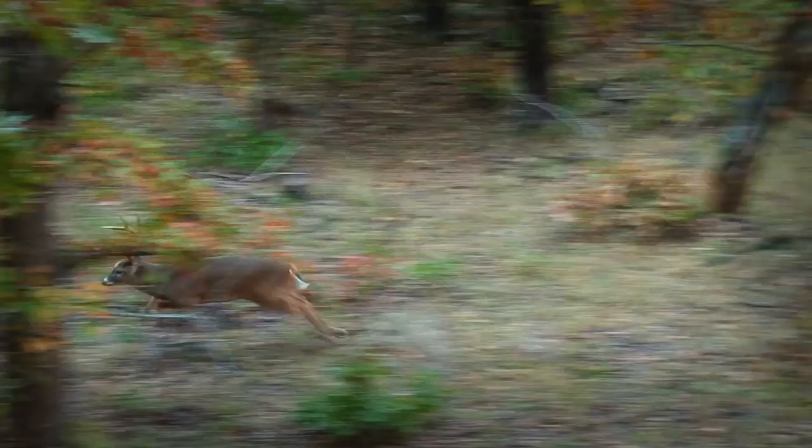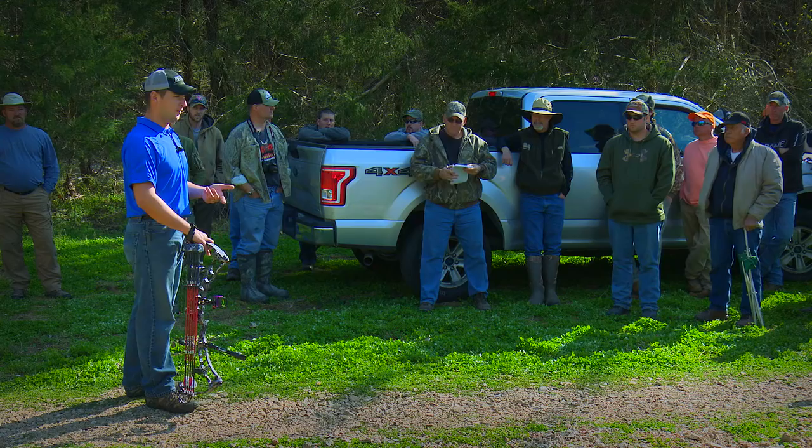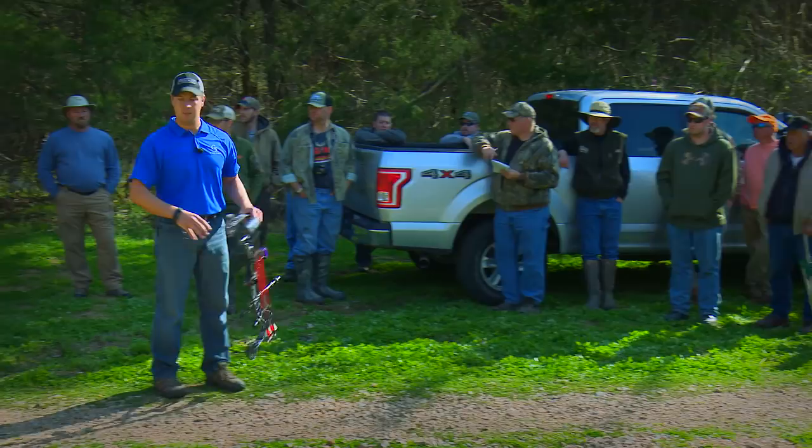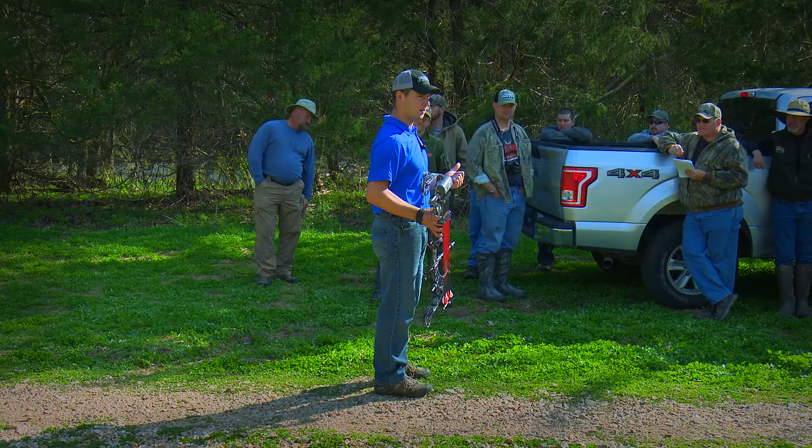What I'd like to do today is give you a demonstration of a mechanical versus a fixed blade on the target I have set up back there. I think we're going to see some unique results. And sure, everyone has kind of an idea on what's going to happen. So we'll just let the shooting do the talking for us on that one.